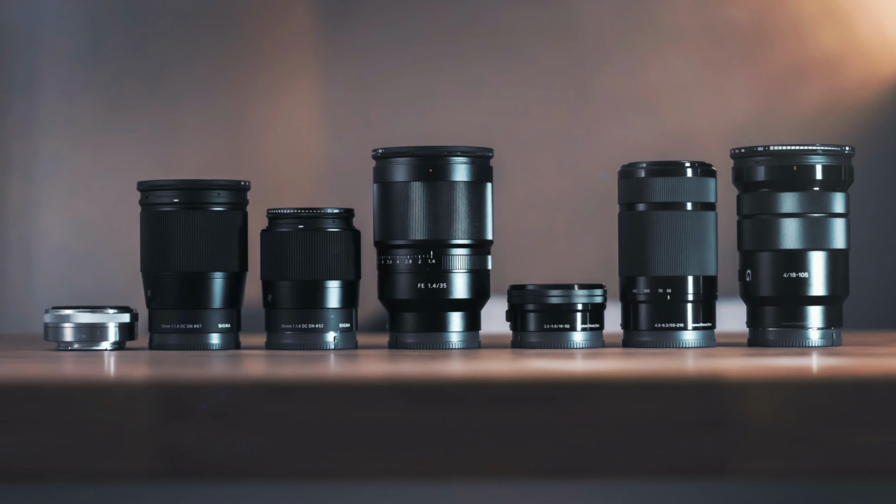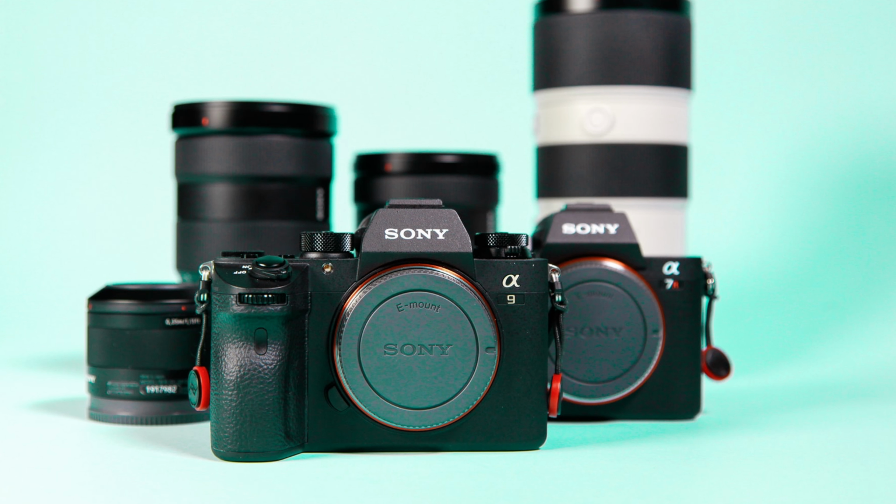For standard lens, I'm talking about roughly 35 to 75mm. You can use this kind of lens in most situations, like travel, street photography, and sometimes portrait.